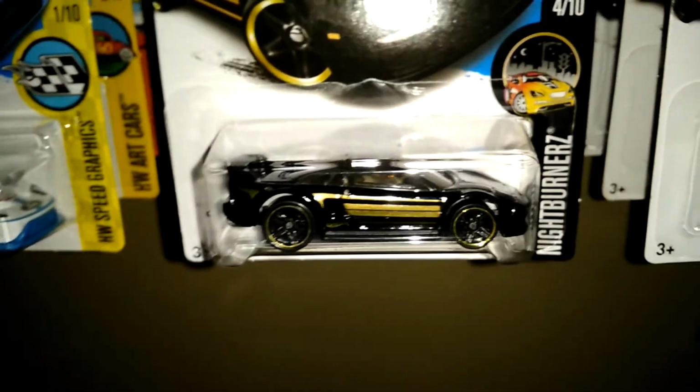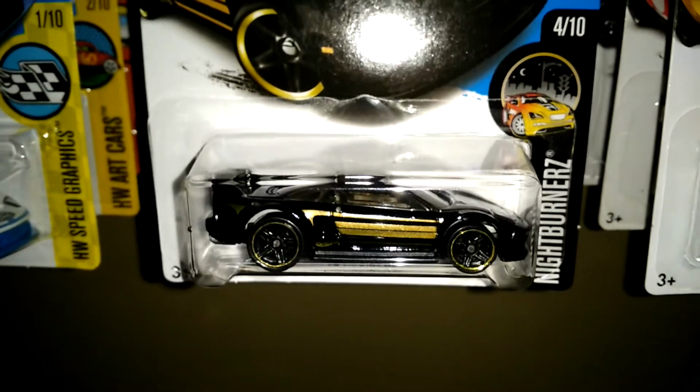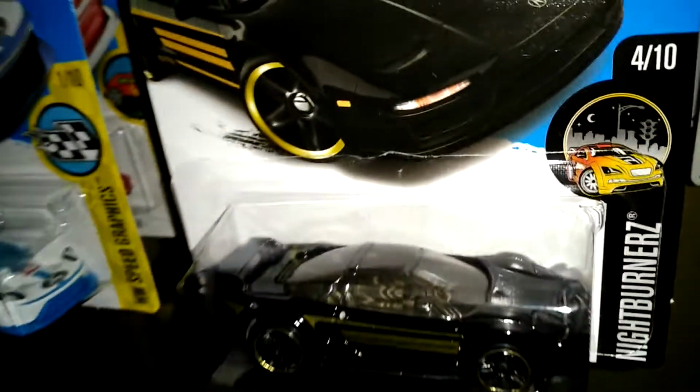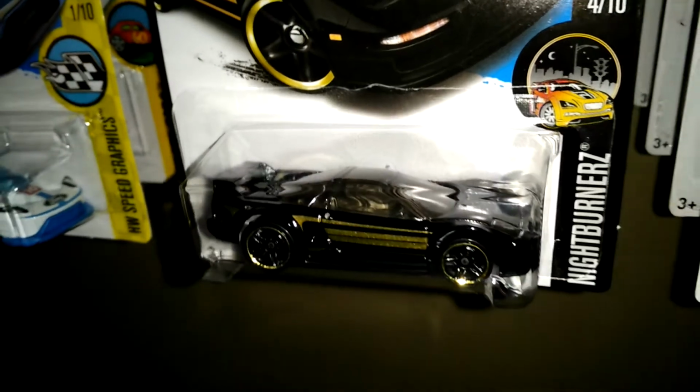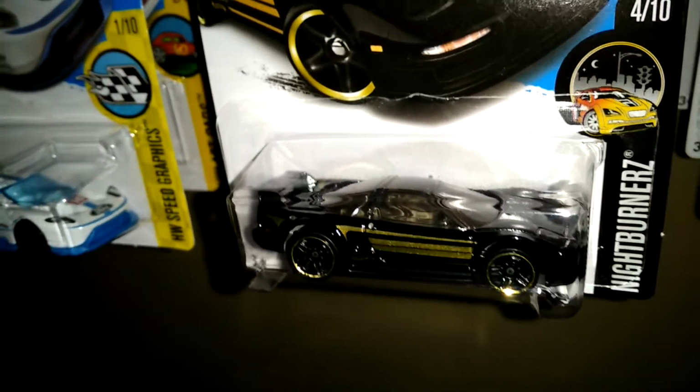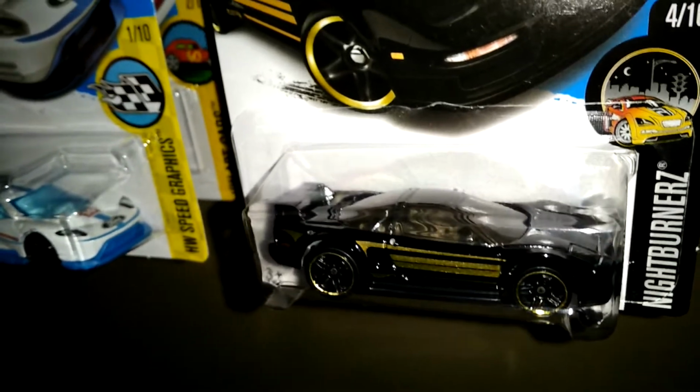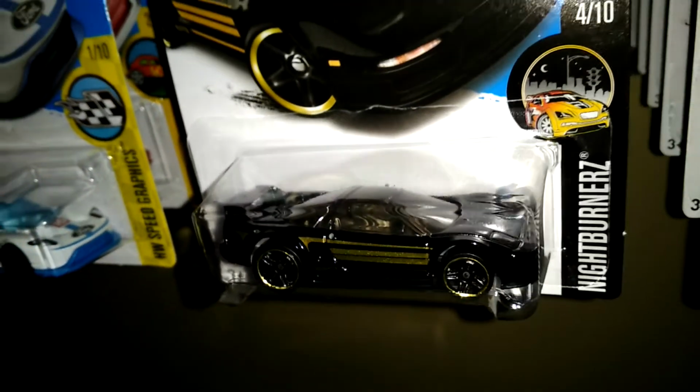Another recolor, we have the 1990 Acura NSX in black, which definitely beats the yellow version. That's really sweet. And last but not least, my favorite, and a lot of people's favorite. It's a brand new casting, and this will definitely be on my top 5 favorite new castings of the year.